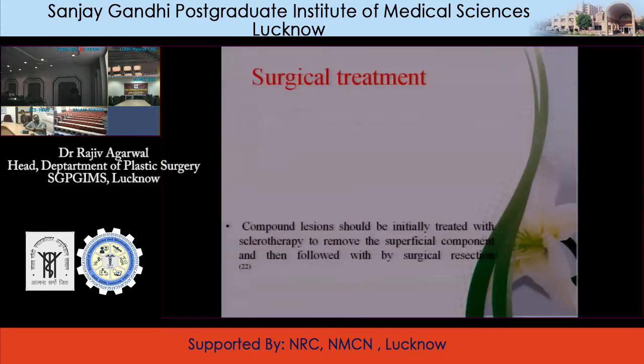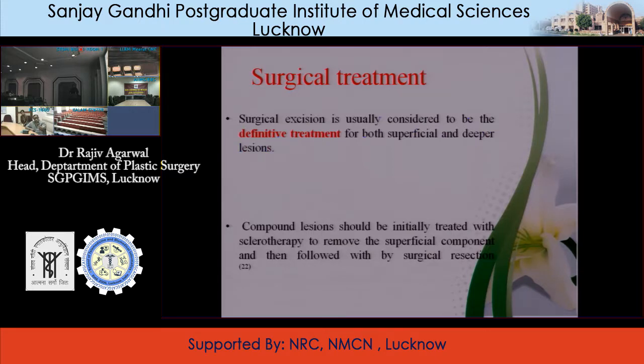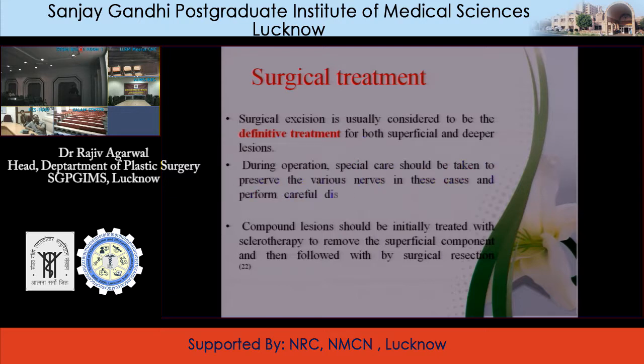Now coming on to the surgical treatment. Surgical excision is usually considered to be the definitive treatment for both superficial and deeper lesions. And during operation, special care should be taken to preserve the various nerves in these cases and perform careful dissection with nerve monitoring and thorough hemostasis.